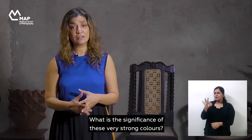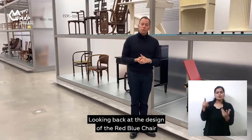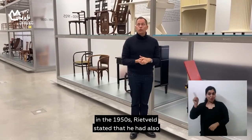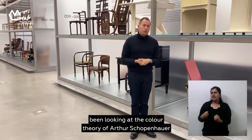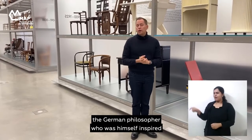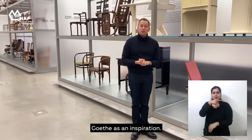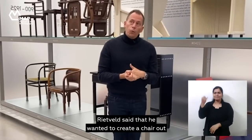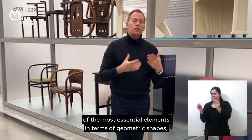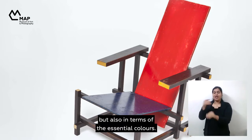So Jochen, the red blue chair by Rietveld, why do you think he chose this color palette? What is the significance of these very strong colors? Looking back at the design of the red blue chair in the 1950s, Rietveld stated that he had also been looking at the color theory of Arthur Schopenhauer, the German philosopher who was himself inspired by the color theory of Johann Wolfgang von Goethe as an inspiration. Rietveld said that he wanted to create a chair out of the most essential elements in terms of geometric shapes, but also in terms of the essential colors.